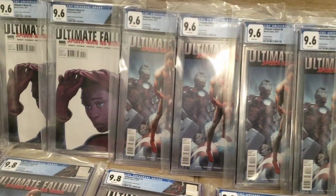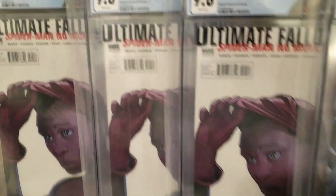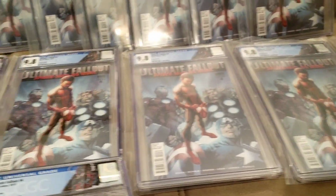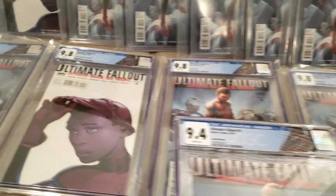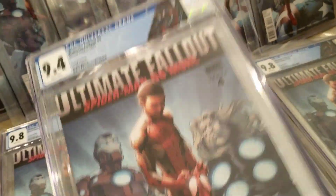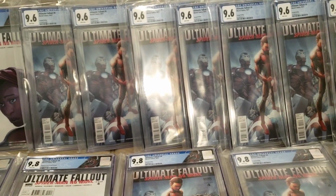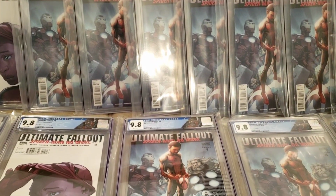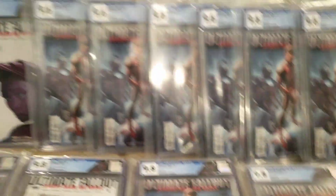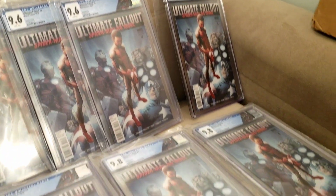It's the Ultimate Fallout second print. I spec'd on 4 Pacellis, and I spec'd on, actually it was 15 regular second prints. But under this deal, Pete got 1 9.8. Now, what he did was he sent in 25 books as a pre-screen, and he only got 6 9.8s out of that 25. These are the remnants, the ones that didn't get the 9.8s.